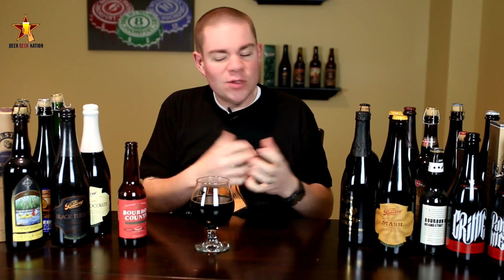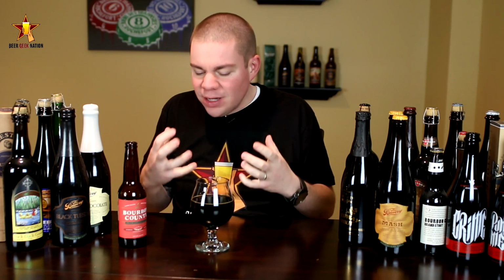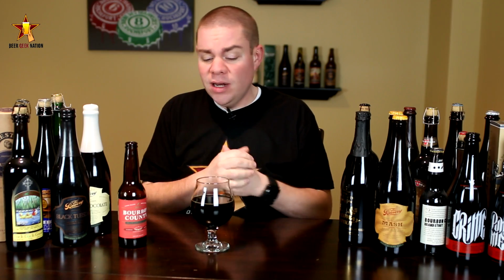Middle of the mouth, big body to this one, like the previous versions. Lots of vanilla, lots of oakiness. That bourbon barrel just shines through. Blending, playing off really nicely. There's a big chocolate component to this one that I think is actually being enhanced by a lot of that coffee. It's a very smooth, kind of sweet coffee flavor. Very intense, but by no means overwhelming. Plays off the stout very nicely, plays off the bourbon barrel characteristic very nicely.